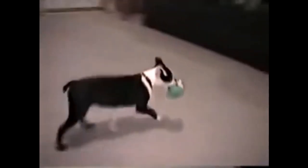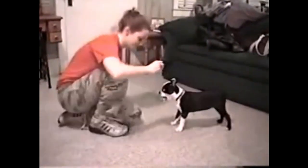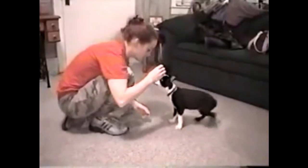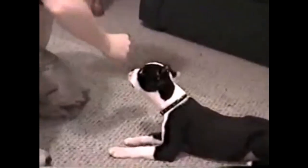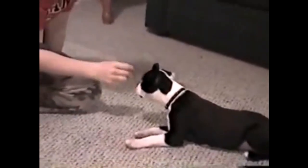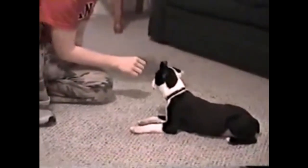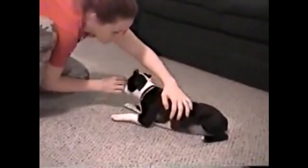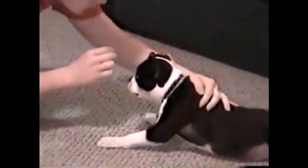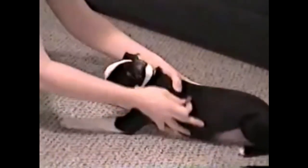Jack. A1, trial 1. Sit, shake, lay down, roll over, roll over, roll over. Good boy.